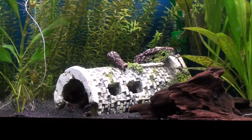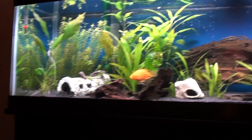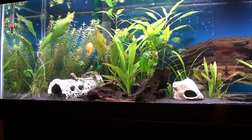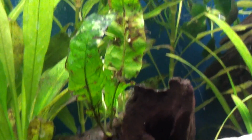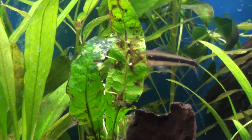I don't know, I kind of like that castle tipped over like that. The loaches seem to like going through it. So I don't know, I might take it out, might leave it in. This Java fern's looking raggedy. I think I left it out. I took this out to clean off the wood and left it out and it started dying.